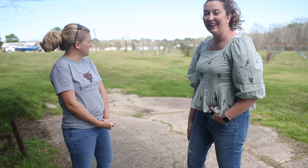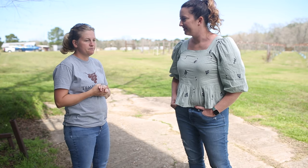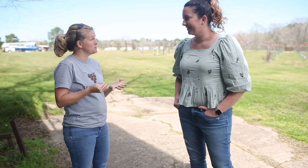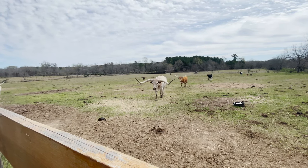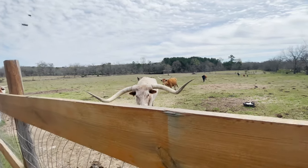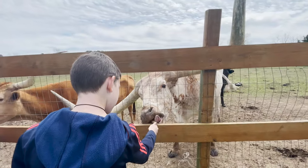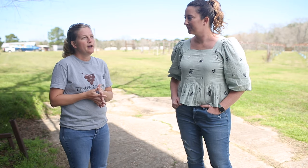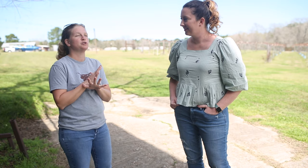So what can people expect when they come out here? We have about 5 acres available for guests to wander around, feed the cows and the donkeys. We actually just got some goats, so in the coming weeks we'll have the goats out here on Saturdays for people to interact with and feed. The cows and the donkeys are very used to people, and they are very loving. The vineyard is open. We usually have some seating out in the grass once it gets warmer. And we've got a big pavilion up here where we do events.